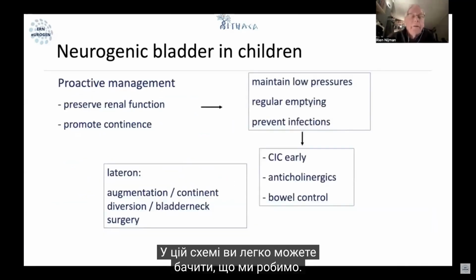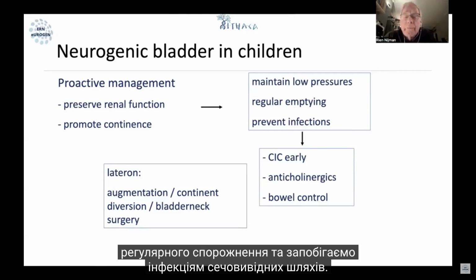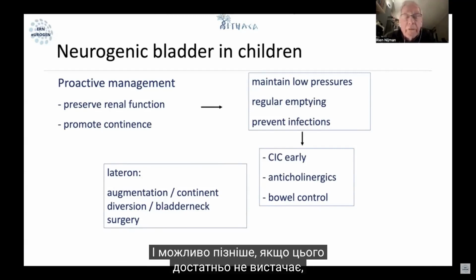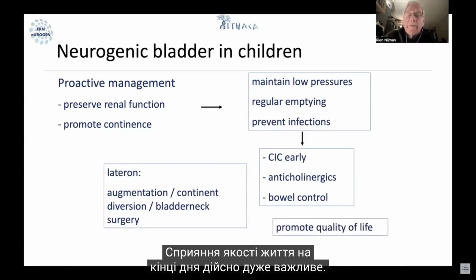In this scheme, you can easily see what we do. We preserve renal function, promote continence by maintaining low pressures, regular emptying, and prevention of urinary tract infections. And therefore, early start of CIC is recommended together with anticholinergics and bowel control. And maybe later on, when that doesn't help enough, bladder augmentation, bladder neck procedures, and continent diversions may be coming into the picture. Promoting the quality of life at the end of the day is really very important.